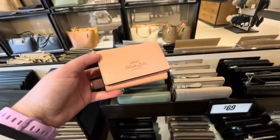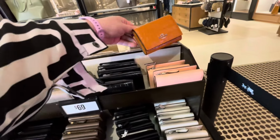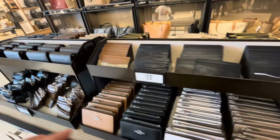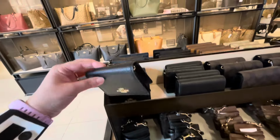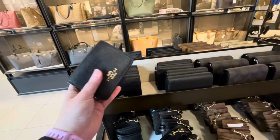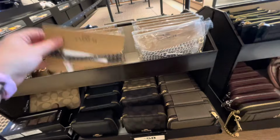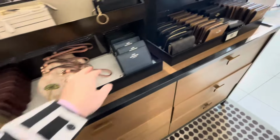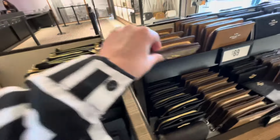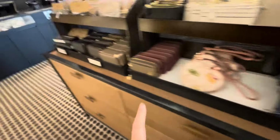Oh, I love the look of this one. I just don't need all of that room. And it's a little, like, chunky. I need a little less chunk. Oh, I think this can be a bag. I think it comes with a chain. Yeah. Oh, it looks like you can buy just the crossbody chains if you want. These are all still kind of chunky for me. I'm looking to use it for like business cards. Okay, let's go look elsewhere.